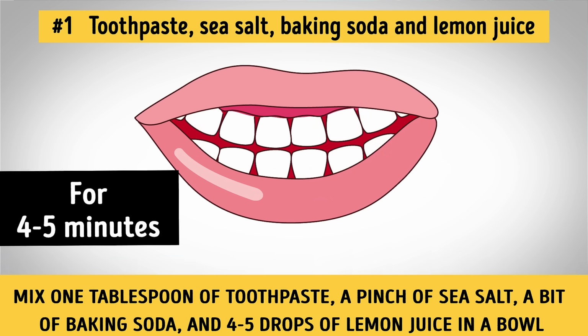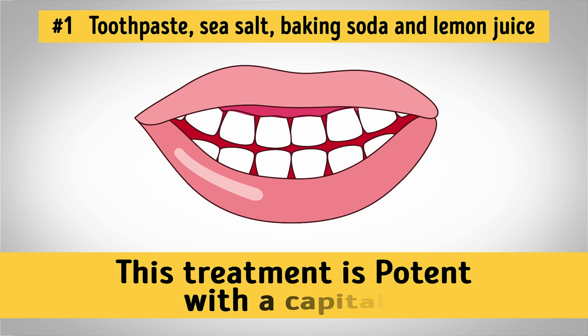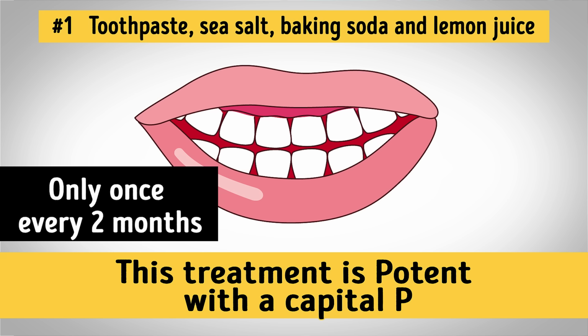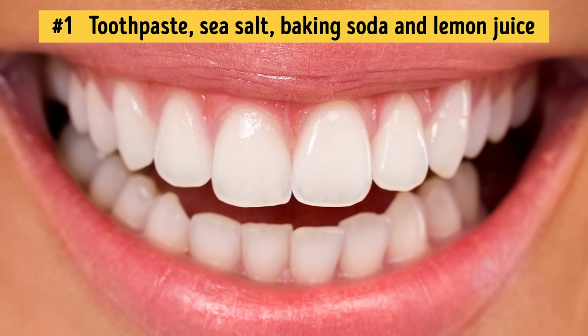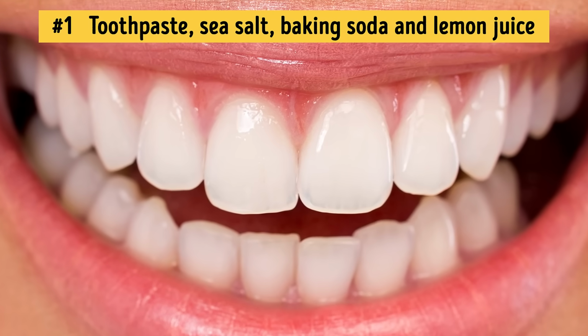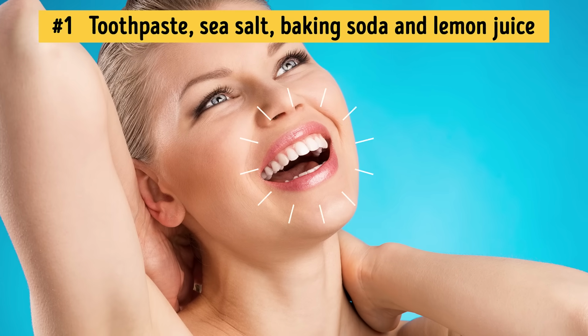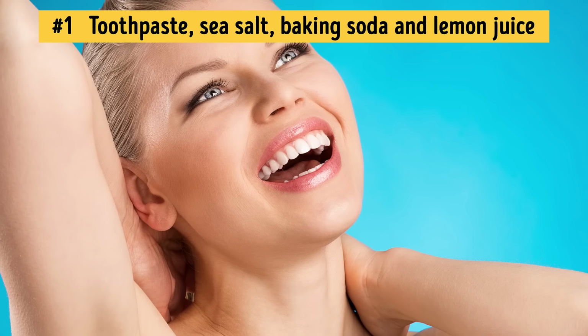But don't get too excited. That immediate result is due to the fact that this treatment is potent with a capital P. You can use this method only once every 2 months. The effect will last quite a long time, so don't overdo it and hurt your poor enamel. And there you have it. Achieving the perfect smile is way easier than you'd think.